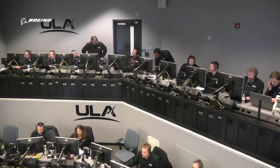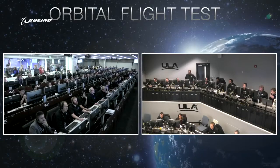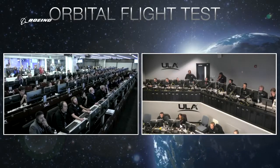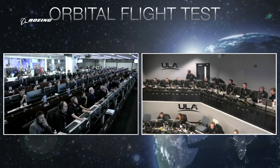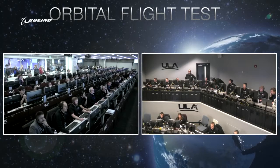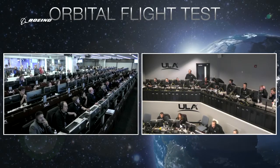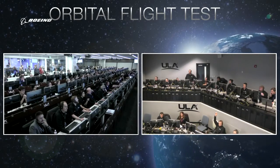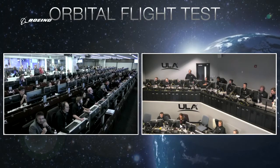Centaur system performance remains nominal throughout this burn, continuing to see stable values on our fuel and oxidizer tank pressures, main vehicle battery temperatures and pressures, and continuing to see good pressures on our helium and hydrazine storage bottles. Telemetry quality has been good throughout this burn, only seeing very brief minor dropouts.